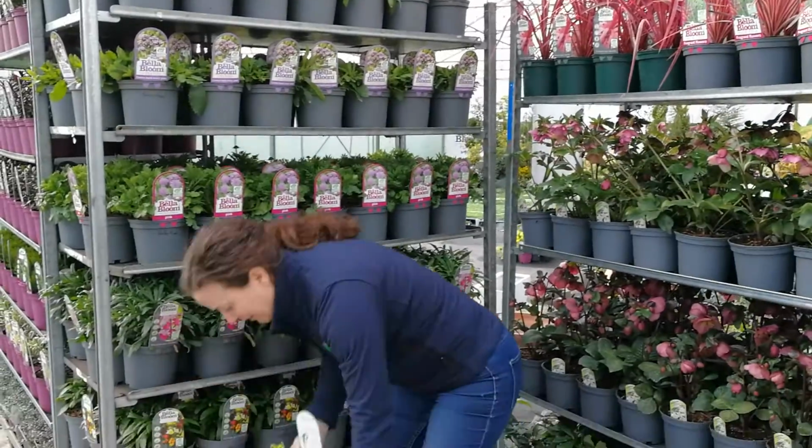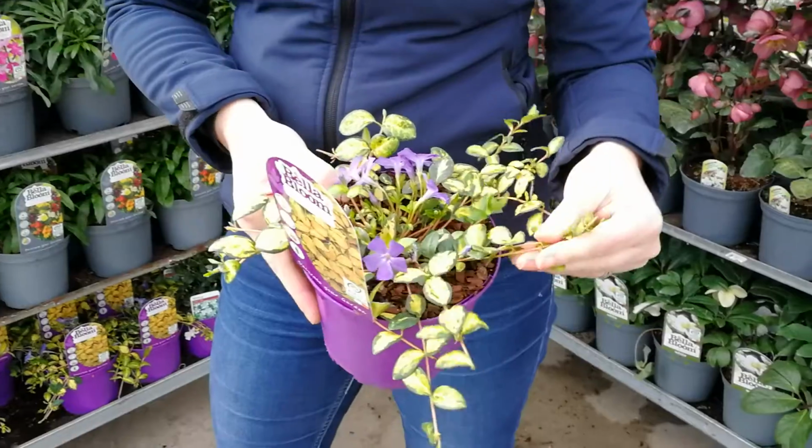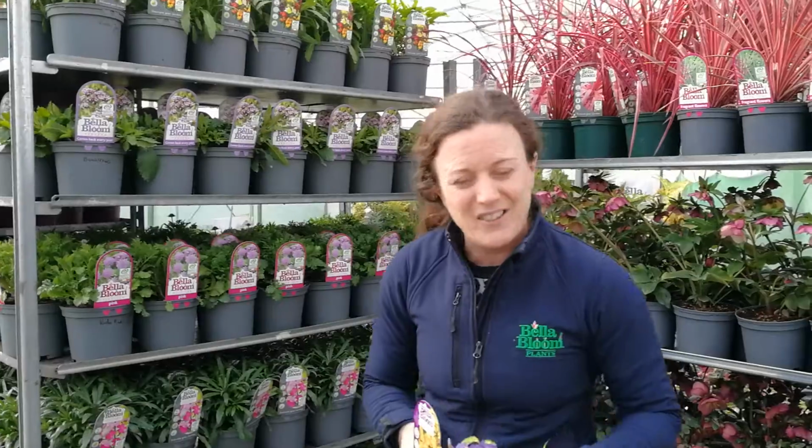And we've a really nice crop of Vinca Minor Illumination. We had a group visiting yesterday, and they were saying how nice an alternative it is to ivy, especially for trailing plants, for front door containers. Just nice and bright, nice and lively.